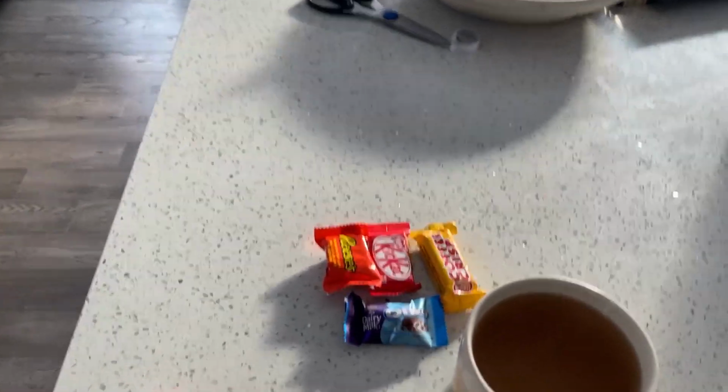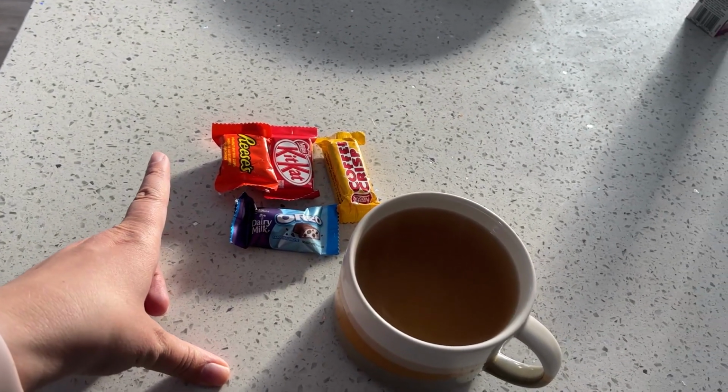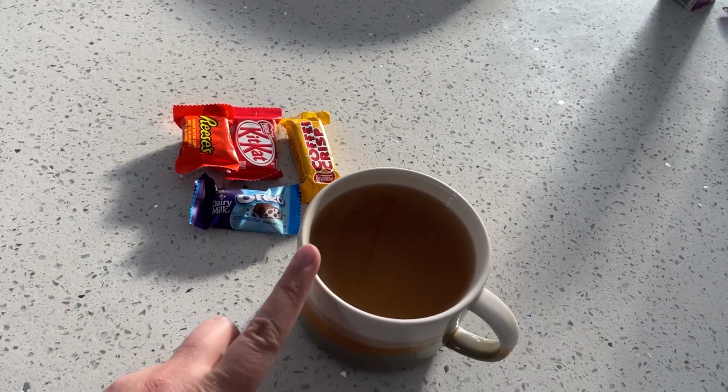Okay, so it's about 3:45 and I'm ready for my afternoon snack. And since we have it in the house, I'm going to have some Halloween candy and a cup of my pregnancy tea. Because we all woke up late, the kids always wake up late because I woke up late today. I'm only having my first cup of tea now.